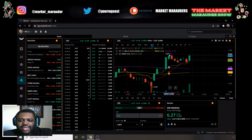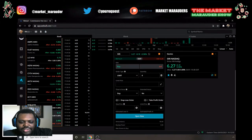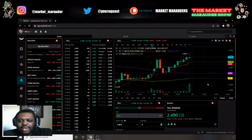6.28 is the week high. They ended at 6.27, so only 1 cent from their week high. Definitely going to be looking to see if they can test that 6.28 for a continuation of a bullish upward trend for next week. And lastly on here, we have ticker symbol TELL, which is bullish.